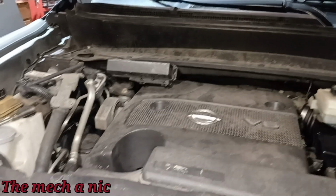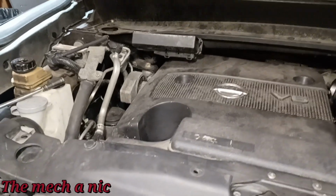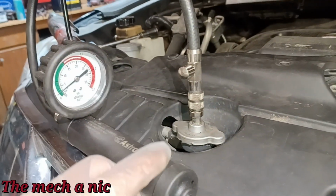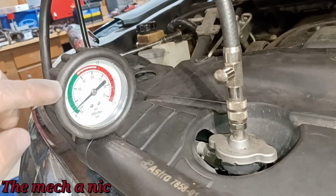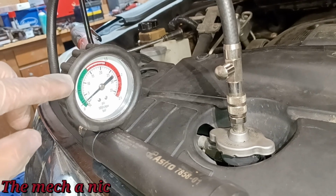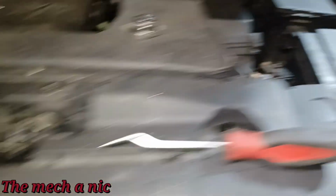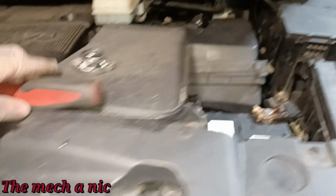So I want to go ahead and pressurize the system. I don't know how much coolant is left in it, but we'll try to pressurize it. All right, so the radiator was completely filled with antifreeze. And guys, as soon as I got it up to like 10 PSI, this thing just started puking its guts out. It's coming from up front, actually. I heard it start hissing.